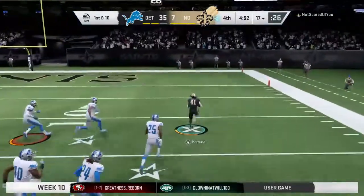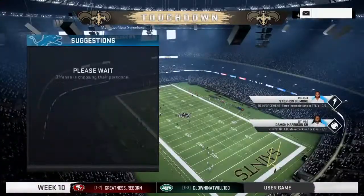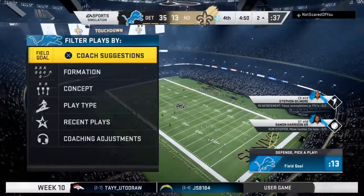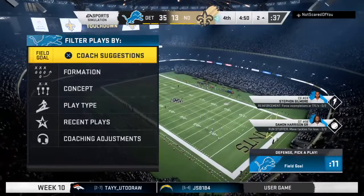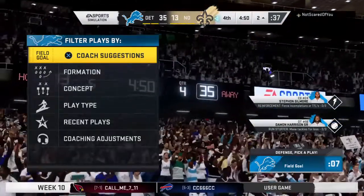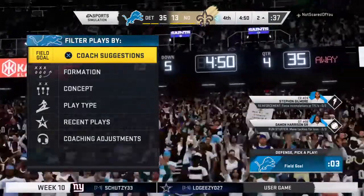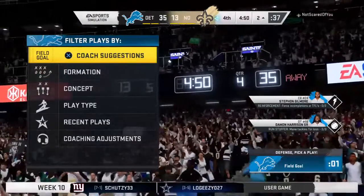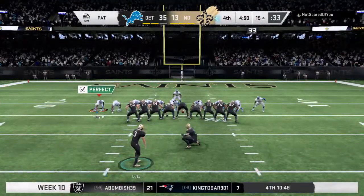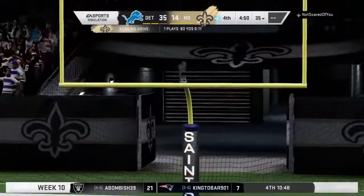Down the numbers. There he goes. Touchdown, New Orleans. Alvin Kamara. 83 yards. And the Saints get a bit closer. Lutz will look to add the extra point. It's good, and it's now 35-14.